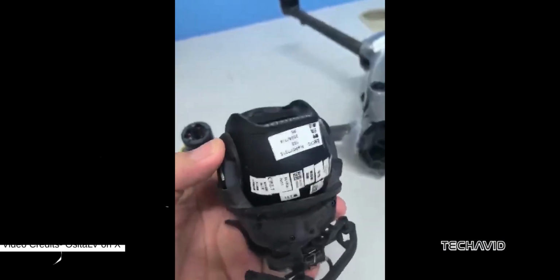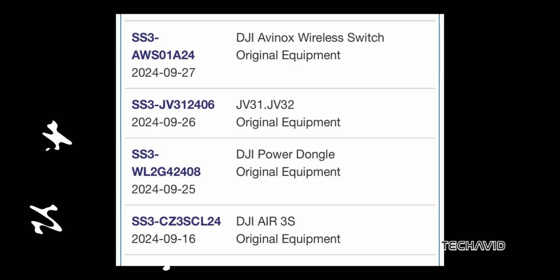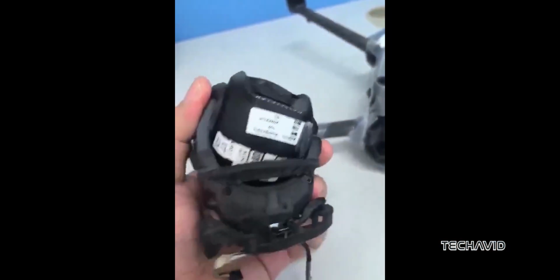Now, if you're someone who's thinking long-term, DJI always has something new in the pipeline. We've heard whispers about the DJI Mavic 4, though details are kinda thin right now. Some leaks popped up in September, and while it might not land until early 2025, it's still worth mentioning. The Mavic series is DJI's Pro line, with bigger cameras and 4/3 sensors, which means it's designed for people who need top-tier photo and video quality, and yeah, that also means higher price tags.